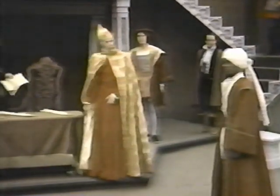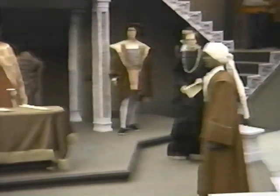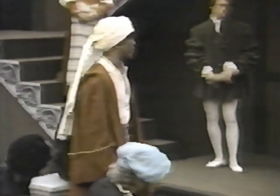So we have shown you in this introductory program that the task of bringing this Shakespearean play to the stage is a complex one. It involves the director interpreting the play, then working together with actors, designers, and technicians to produce the play for an audience.